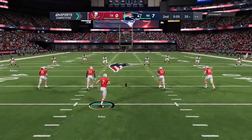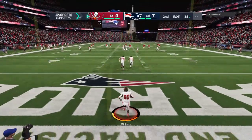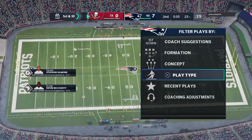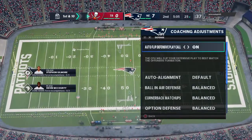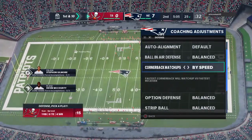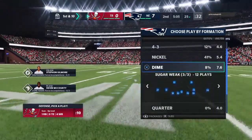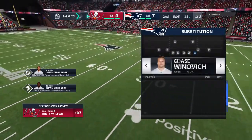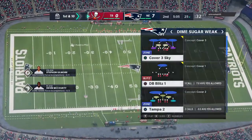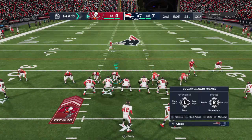Bailey now to kick it away after the touchdown. That's fielded on the back line of the end zone, and he'll just take a seat, and the drive will begin at the 25-yard line. Brady going to bring the Bucs up with a 1st and 10 at their own 25-yard line.